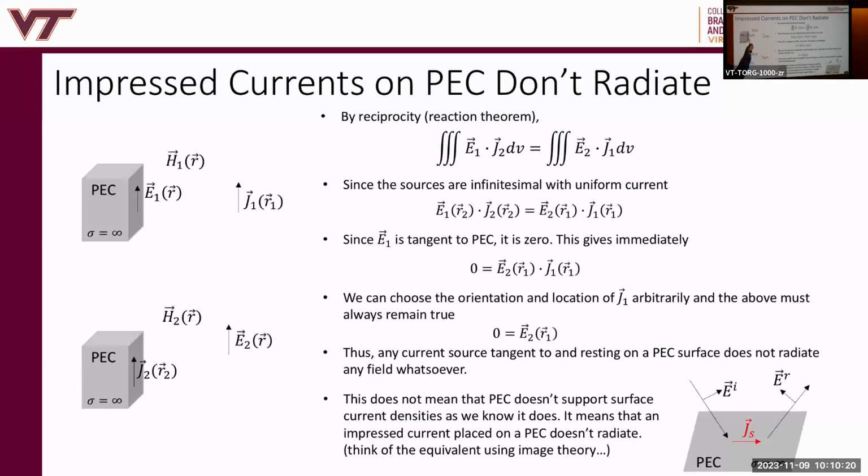We have an impressed J here, this is the problem. I have a J that I impress onto PEC, and it radiates E2 equal to zero. It doesn't radiate. If you put an impressed current, meaning I place it into the medium, too close to a conductor, it won't radiate, all right? All right, so let's derive it.